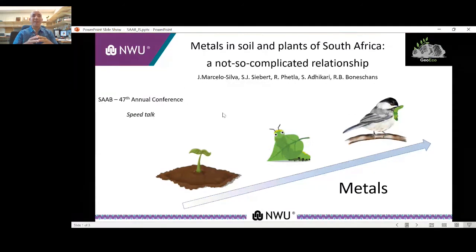Hi. So a bird preys on a caterpillar which fed on the leaves of a plant grown in a substrate full of heavy metals. Is this bird under risk of contamination? Well, that's a very tricky question, since many factors will influence the transfer of these metals from the soil to the plant, from the plant to the caterpillar, and finally from the caterpillar to the bird. However, me and my colleagues, under the supervision of Prof. Stefan Siebert, have been able to review at least some of the patterns regarding plant bioaccumulation of metals in South Africa.